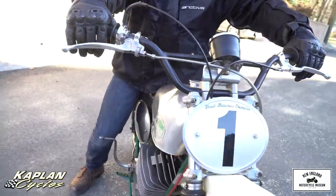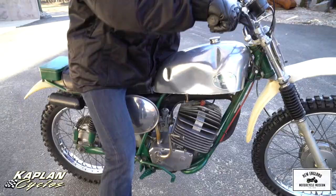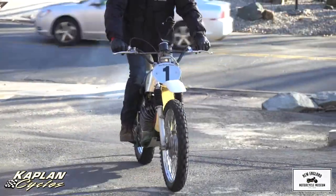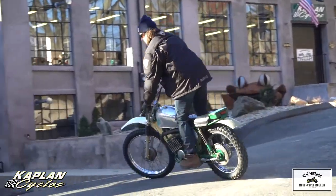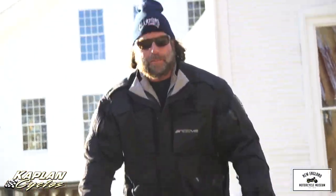The motor's beautiful, and more importantly, it runs good. It's a lot of fun. So it has a lot of compression. We actually did a compression test, 140 psi, and the motor's tight. So let's give it a rip. We'll do a drive-by down the street. Real torquey motor, runs fit.